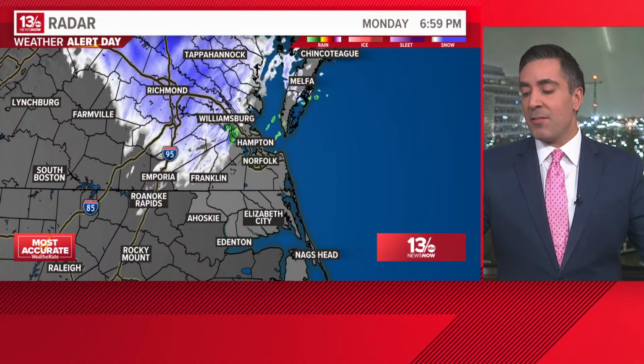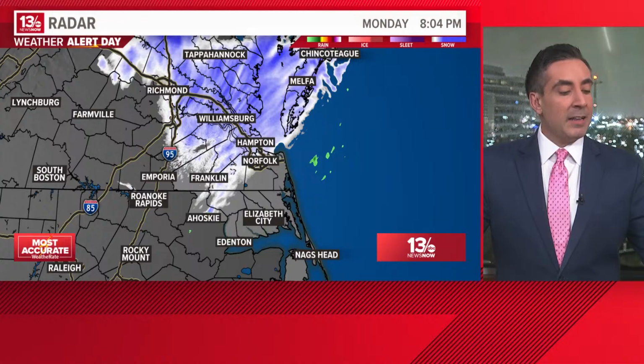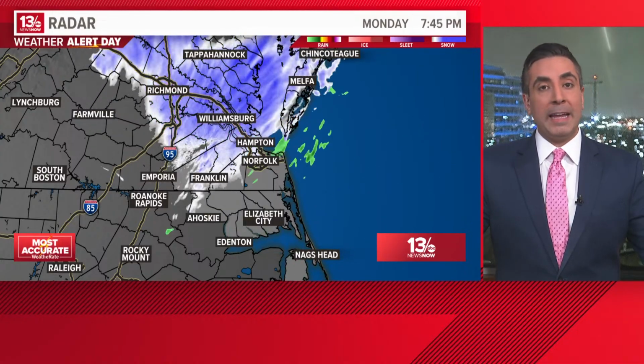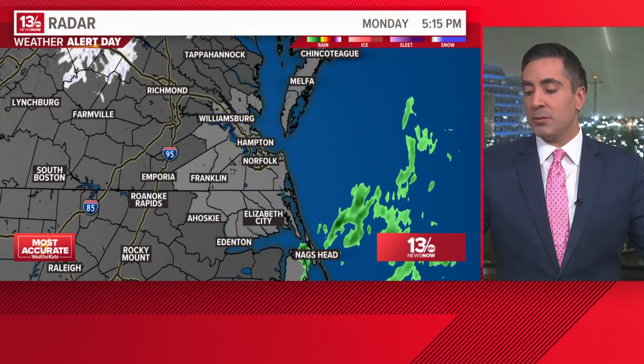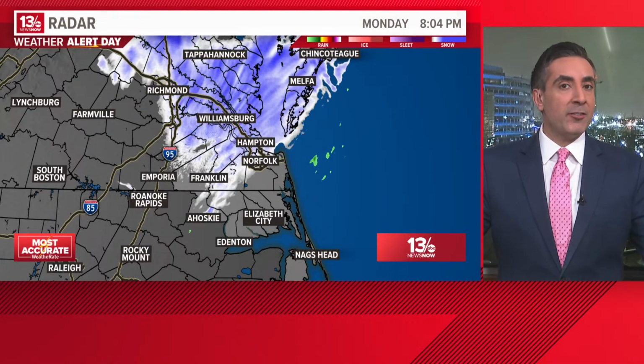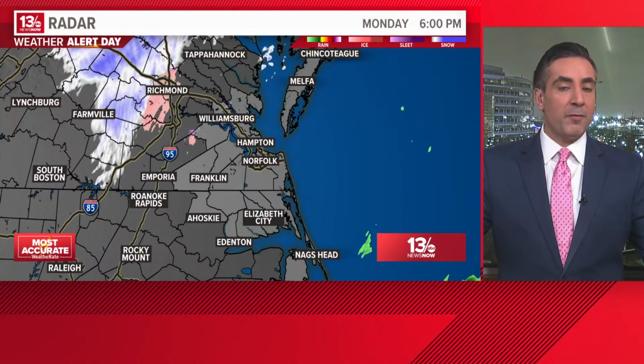And now that the sun has gone down, obviously, and temperatures are going down as well, it's a little more likely that what is falling is sticking, especially on grassy, elevated surfaces. So this could easily put down a coating to a half inch, especially in our northern cities and counties, and then maybe a dusting or trace a little bit farther to the south.